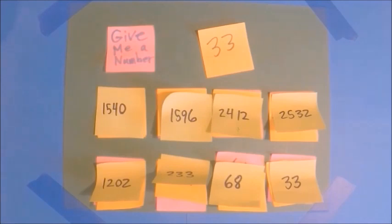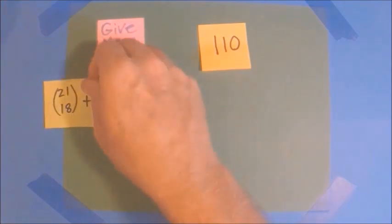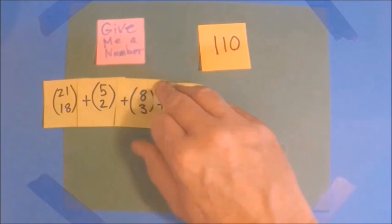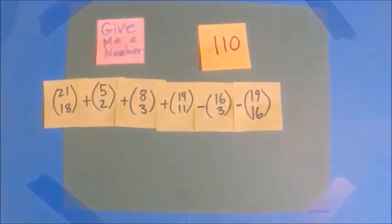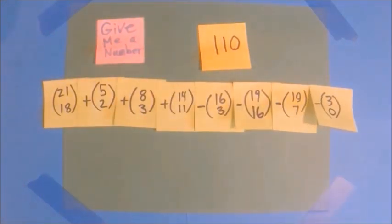And maybe they say, oh, clearly you just lucked out. And you say, well, give me another number. And they say 110. And then you say, 21 choose 18 plus 5 choose 2, plus 8 choose 3, plus 14 choose 11, minus 16 choose 3, minus 19 choose 16, minus 10 choose 7, minus 3 choose 0.